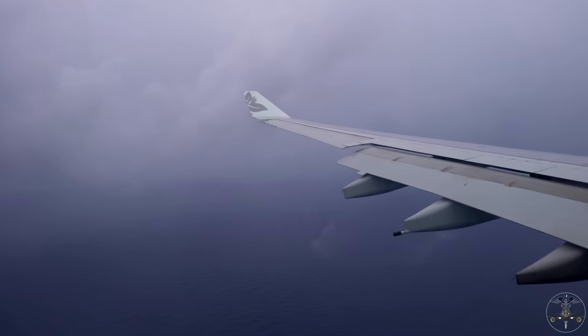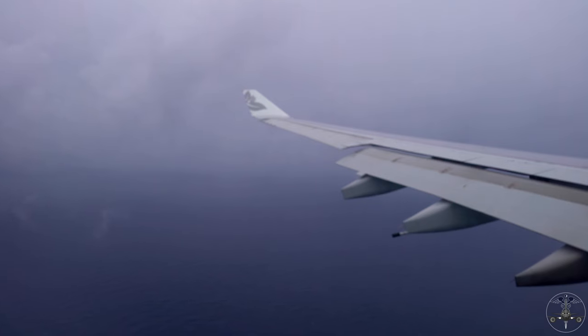Southwest 2030, taxi via Juliet, Bravo, Sierra, hold short of runway 26 right at Sierra. Juliet, Bravo, Sierra, hold short of 26 right at Sierra, Southwest 2030.